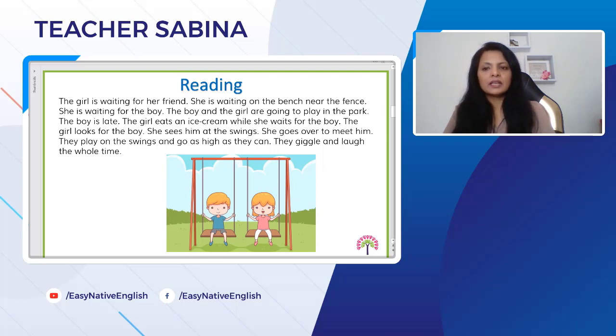So for the reading, we have: The girl is waiting for her friend. She is waiting on the bench near the fence. She is waiting for the boy. The boy and the girl are going to play in the park. The boy is late. The girl eats an ice cream while she waits for the boy. The girl looks for the boy. She sees him at the swings. She goes over to meet him. They play on the swings and go as high as they can. They giggle and laugh the whole time.